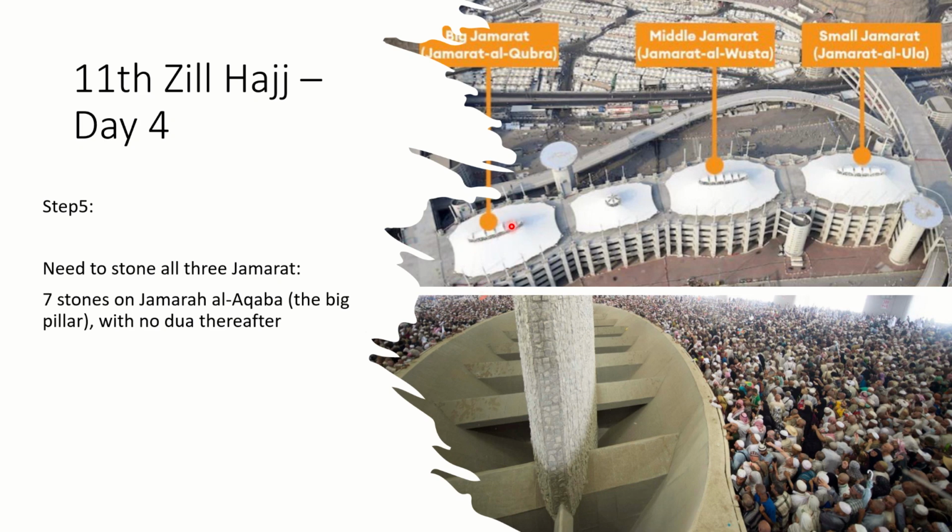So this is the third shaitan, which is the Jamarat al-Aqaba, the big pillar or the big shaitan. So come here again, 7 stones, Allahu Akbar, 1 stone, Allahu Akbar, second stone, and similarly. And after this, you don't usually make a dua. You might see people making a dua, but this is not recommended. There is no wrong in that, there is no dam in that, but still it is preferred that you don't make dua.